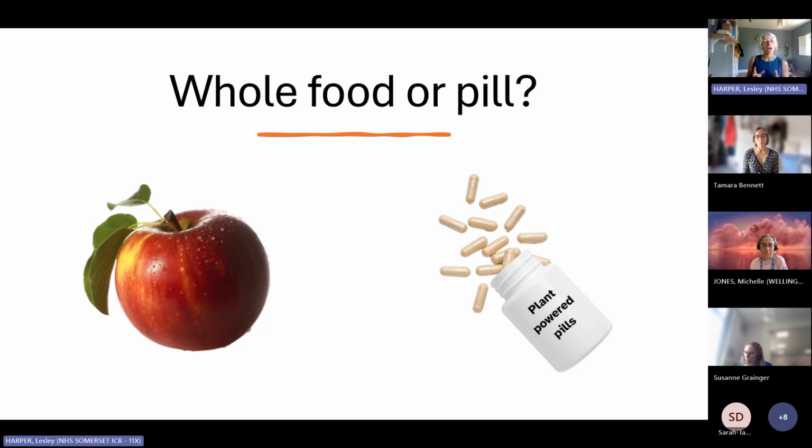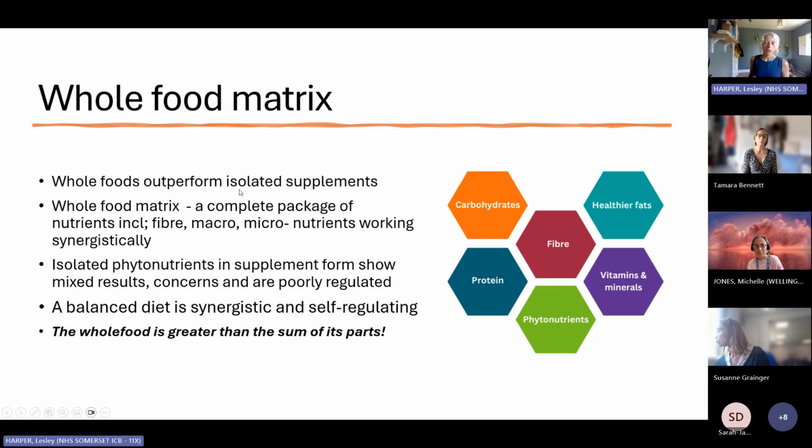But also it will have live microbes, probiotics, living on the outside of the apple and inside the apple, which also appear to contribute to gut health. Whereas those plant-powered pills on the right-hand side will generally be one or maybe a couple of isolated nutrients. And this is where this synergy seems to be really important. And actually, whole foods very much outperform isolated supplements. And it's this whole food matrix which appears to contribute to the effects.